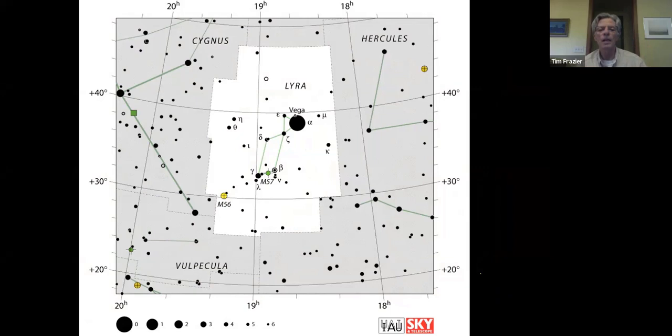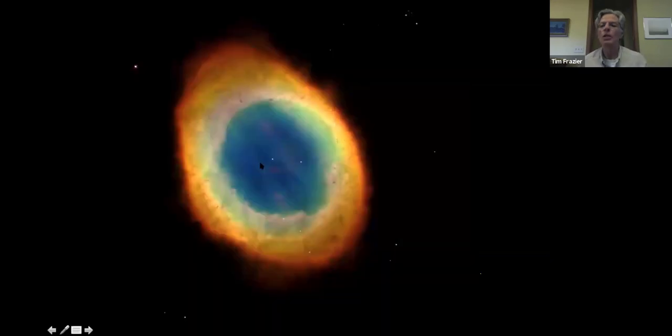And down here, between Gamma and Beta Lyrae, is this M57. If I was star hopping, this is how I find it. I locate Vega, find this trapezoid, go to a leg of the trapezoid away from Vega, and go about halfway between these two stars and start looking. This is what you would see. This is the Ring Nebula, M57.